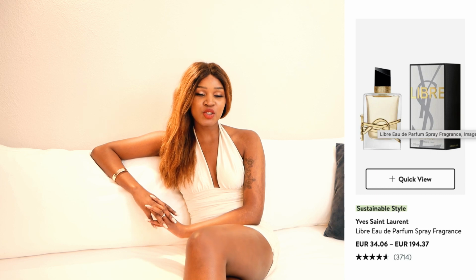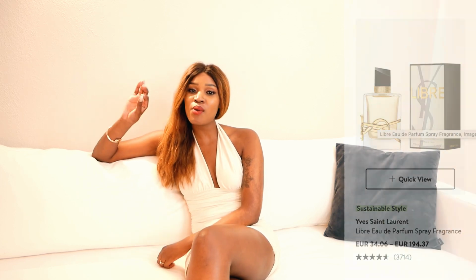Here are some of the best voted fragrances according to Vogue and Nordstrom for 2023. We'll start with the females. So they said Libre by YSL is one of the top 10 perfumes that works really well for women. It's not so strong. It has a minty flavor and that musky flavor, so it's not too sweet.